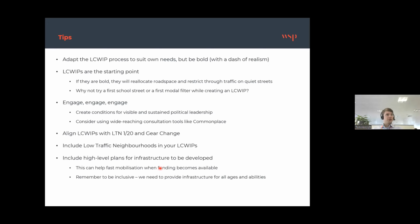Make sure your LCWIPs are aligned with LTN 1/20 and Gear Change. That's the latest cycle infrastructure design guidance. Also, make sure it aligns with Inclusive Mobility as well, a more recent document. Include low traffic neighbourhoods in your LCWIPs if you can, and include high-level plans for infrastructure to be developed. That can help fast mobilisation when funding becomes available. And one final point, remember to be inclusive. We need to provide infrastructure for all ages and abilities.